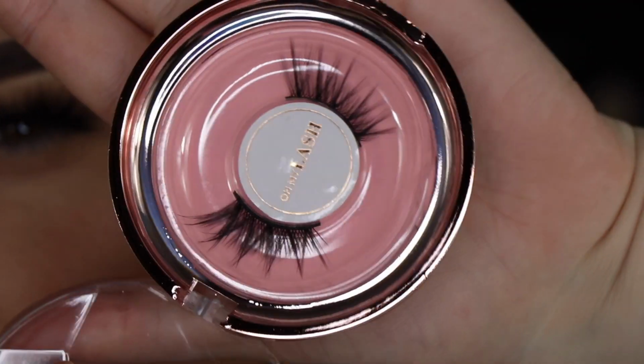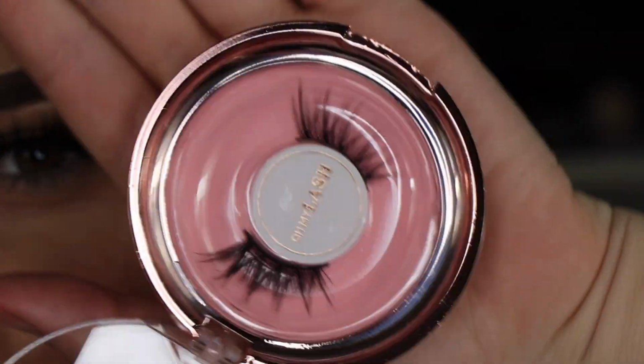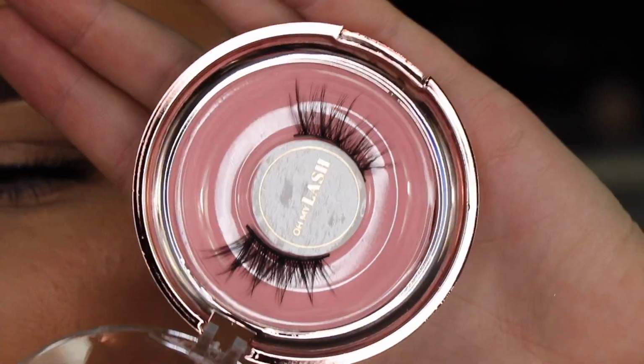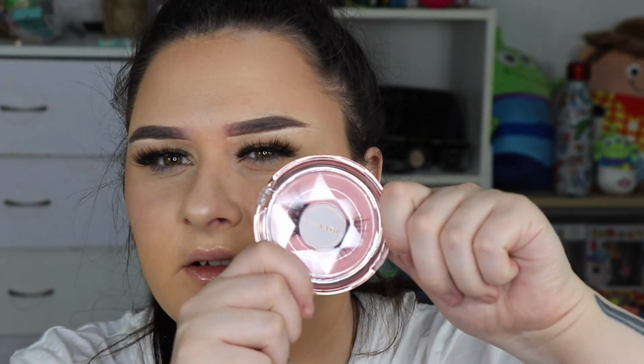We have some more lashes. I feel like it's weird to have 2 sets of lashes one after the other. But anyway, these are from Oh My Lash, and these are Obsessed, I think they're called. It says natural and half lash, 100% foam ink. I actually quite like the packaging of these. I feel like that's really cute. But you can see that these ones are quite small. They're obviously a half lash. And yeah, they're okay. I like these more than the pair that I showed you before, but still probably not for me. I like a full lash, so yeah, I think the packaging of this is really cute.